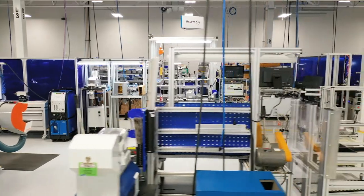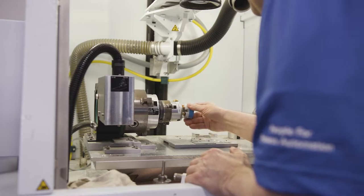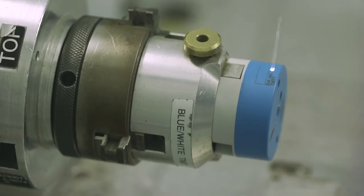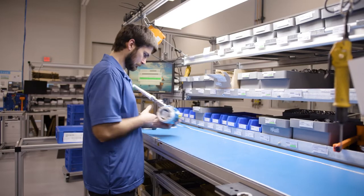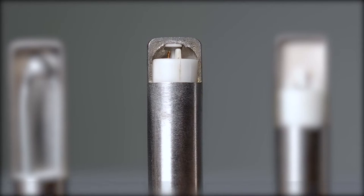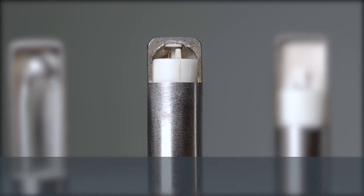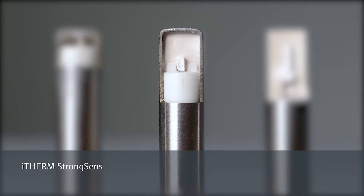Additionally, our innovative manufacturing methods have allowed Endress+Hauser to create some of the most advanced temperature measuring technology in the field today. These products include the world's first self-calibrating thermometer, iTherm TrustSens, and unique inserts such as the iTherm QuickSens, a fast-responding RTD using sensor-on-tip technology, and StrongSens, a high-vibration-resistant RTD.